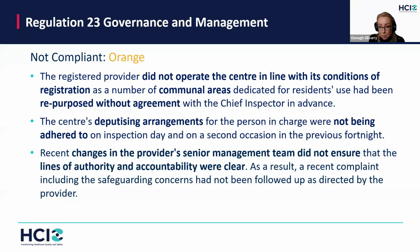Deputising arrangements certainly came to the fore, as you all know, when we were at the depths of COVID, where there were individuals who were really in a position to step up and take on roles and responsibilities within senior management should that individual have to step out of the services. And that remains the case right up to today: they're looking for real implementation of deputising arrangements, and that those individuals have the skills, competencies and capabilities to fulfil those roles if required. They found that recent changes in a provider's senior management team did not ensure the lines of authority and accountability were clear.